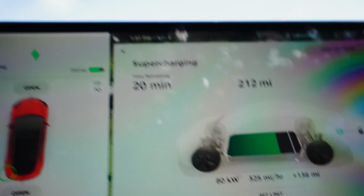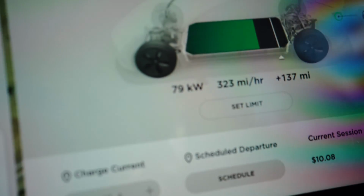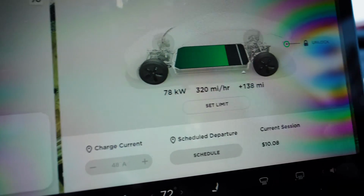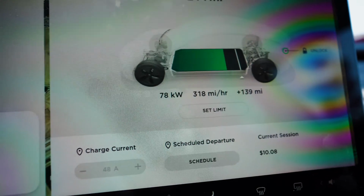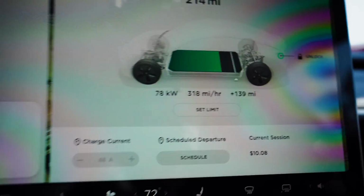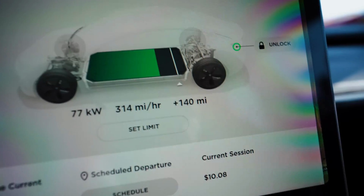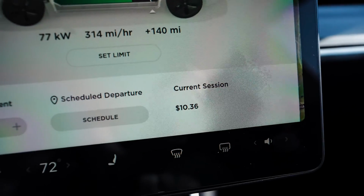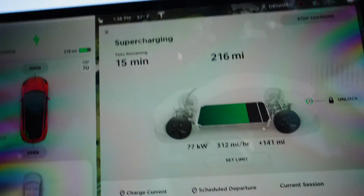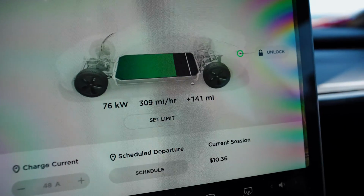So we're about halfway there, or actually we're way more than halfway there. 20 minutes left to charge up to 90%. The charge rate has considerably slowed down. Earlier it was at about 120 kilowatts or almost 500 miles an hour, and now it's decreased down to 78 kilowatts or 300 to 320 miles an hour. So it definitely slows down as you get near to 90%. So far it's added about 140 miles at a cost of $10.36. So 15 more minutes left. We've only been here for 20 minutes, and we've gained 141 miles so far.